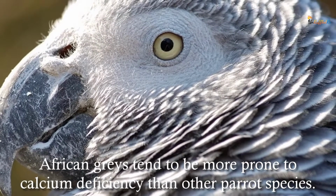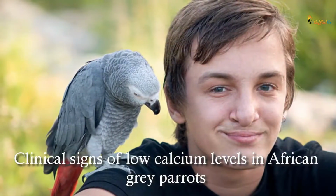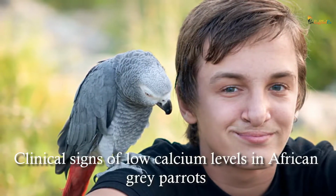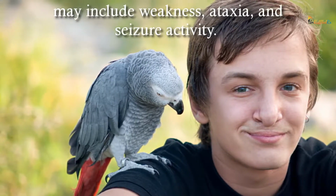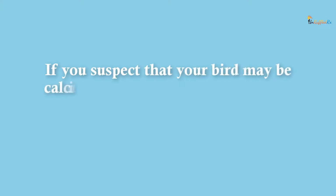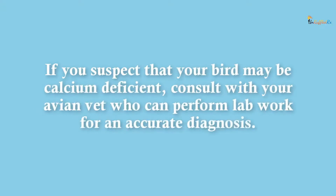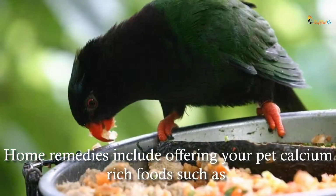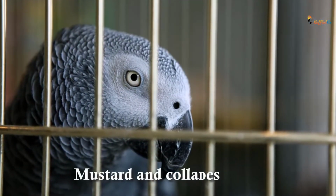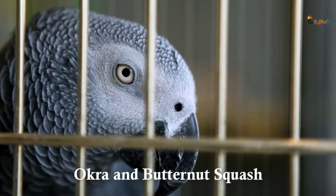African greys tend to be more prone to calcium deficiency than other parrot species. Clinical signs of low calcium levels in African grey parrots may include weakness, ataxia, and seizure activity. If you suspect that your bird may be calcium deficient, consult with your avian vet who can perform lab work for an accurate diagnosis. Home remedies include offering your pet calcium-rich foods such as broccoli, sweet potatoes, mustard and collard greens, okra, and butternut squash.